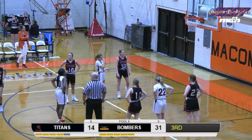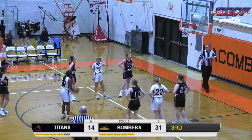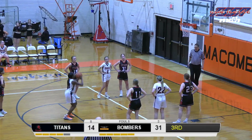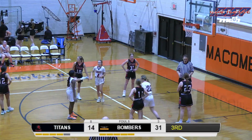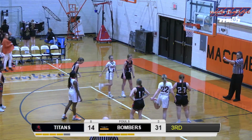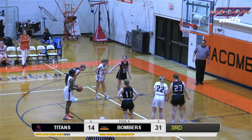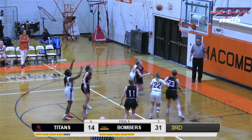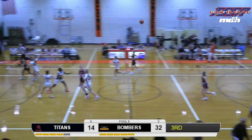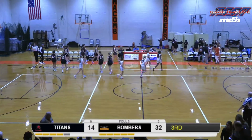Foul will go on Lucy Woodworth. Her first, team's first, and Hines will shoot a pair before we head to the fourth quarter. First free throw will not fall. Hines' second shot will go, so Hines will split a pair. 1.7, Grothau will throw it up. It'll be short though, so it'll be 32-14 as we head into the final quarter of play.